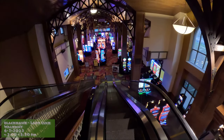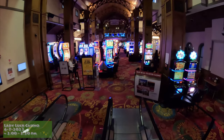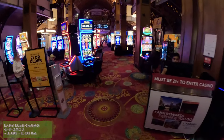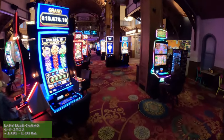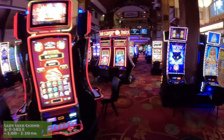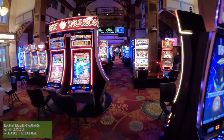In front of us is the Lady Luck Casino. The Lady Luck Casino offers a range of gambling options and hotel amenities. With over 400 slot machines, it provides exciting gaming experiences. However, table games are no longer available at Lady Luck Casino. Previously, they were located on the second level in an O'Shea's-themed table game pit.